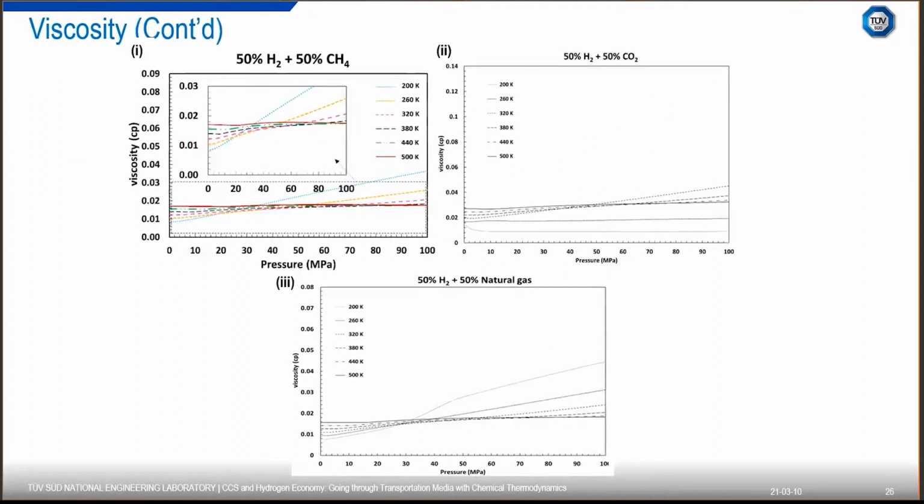And in this slide, I'm presenting you the viscosity values for different hydrogen mixtures, again, with methane, carbon dioxide, and natural gas, but this time for hydrogen mole fraction of 50% at different pressures and temperatures using integrated GERG equation of state and SuperTRAPP model. As compared with the results in the previous slide, we can safely say that the viscosities of the mixtures are suppressed with increasing hydrogen mole fractions in the system, as hydrogen has a significantly lower viscosity compared to methane, carbon dioxide, and natural gas due to its smaller molecular size, actually. So this is the reason for observing such behavior in the studied systems.